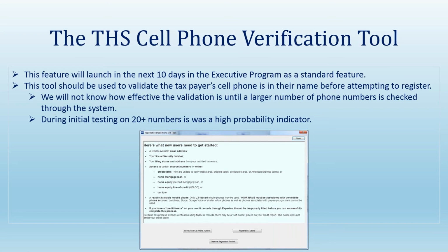So I told you earlier that the registration interface that we're building into THS is not in there today, but will be in there shortly. When you start to do the registration process, we show you everything that's needed with the tips in this presentation in this screen. So this is your quick pre-qualifier right here, okay? The second part of this is the phone number. I'll show you on the next page.